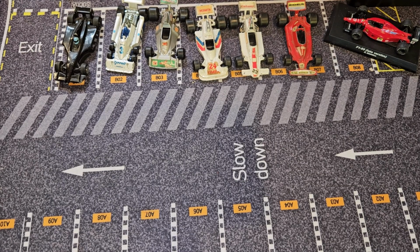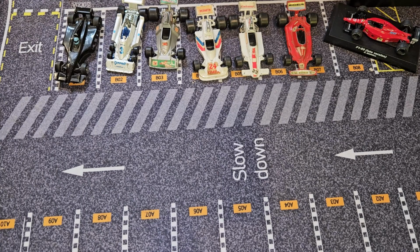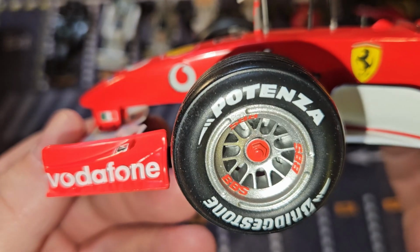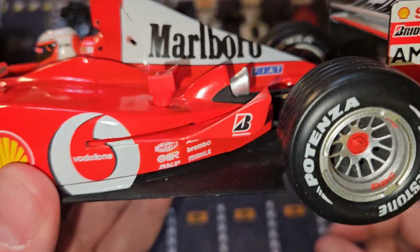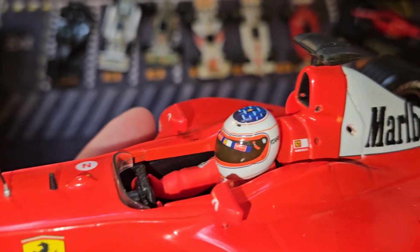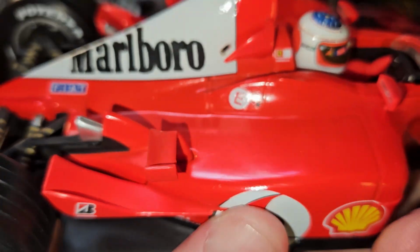First I will show the box to show those boxes are the same. Hot Wheels Racing. Oh, you have the price. It cost 52.70 in euro and 345 francs and 69 centimes. It's a very similar box, just Rubens Barrichello. We have really nice BBS rims. We have Rubens Barrichello, you know, even the visors in his helmet. It's nice, it's a very, very decent model.